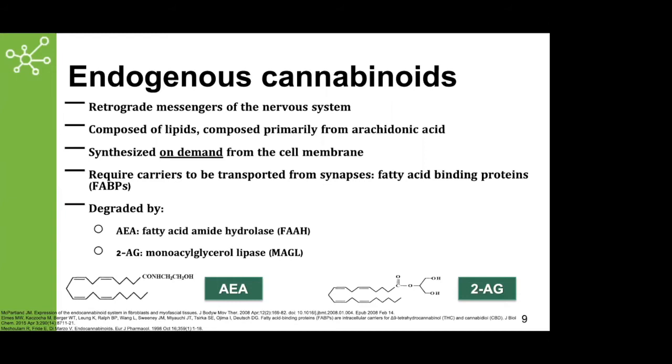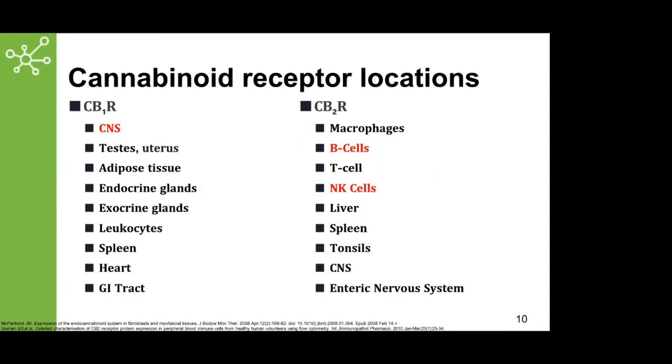Now, because they're fatty molecules, once they enter the synapse, we need something to carry them. These are fatty acid binding proteins. The molecules themselves are degraded by fatty acid amide hydrolase in the context of anandamide and monoacylglycerol lipase in the context of 2-AG. Our cannabinoid receptor locations, they're found in the CNS as the cannabinoid 1 receptor.